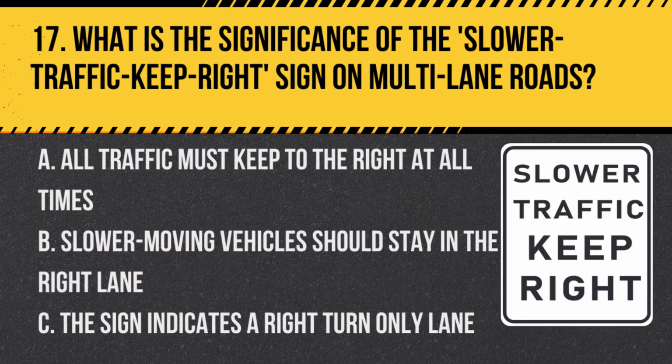Question 17. What is the significance of the slower traffic keep right sign on multi-lane roads? A. All traffic must keep to the right at all times. B. Slower moving vehicles should stay in the right lane. C. The sign indicates a right turn only lane.